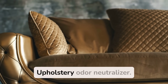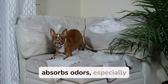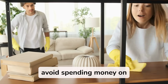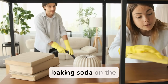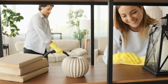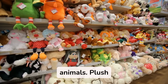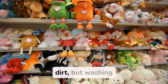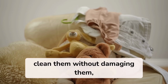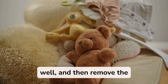31. Upholstery odor neutralizer. Over time, upholstered furniture absorbs odors, especially if there are pets or children in the home. To avoid spending money on professional cleaning, sprinkle baking soda on the upholstery. Let it sit for a few minutes, then vacuum. 32. Cleaning method for stuffed animals. Plush toys tend to accumulate dust and dirt, but washing them can cause them to become deformed. To clean them without damaging them, put them in a bag with baking soda, shake them well, and then remove the excess dust.